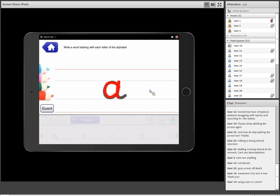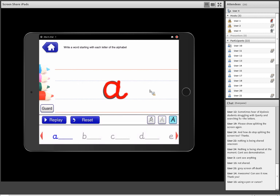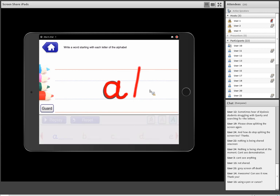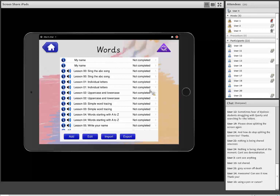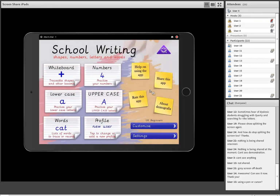So just tracing that. So that's an A. Let's see what else. What letter am I going to put after that? Let's try a B. And so on. Right. I'm going to be going through these things very, very quickly, so I don't want to get stuck on so that's School Writing.